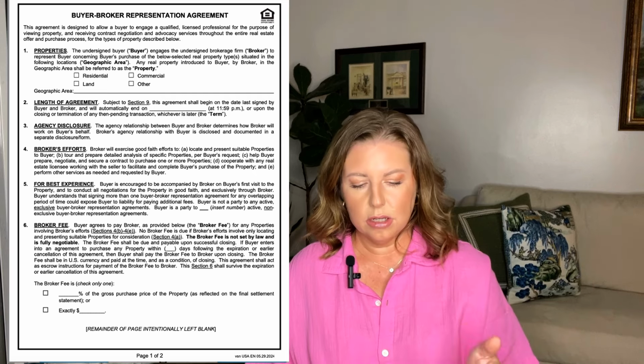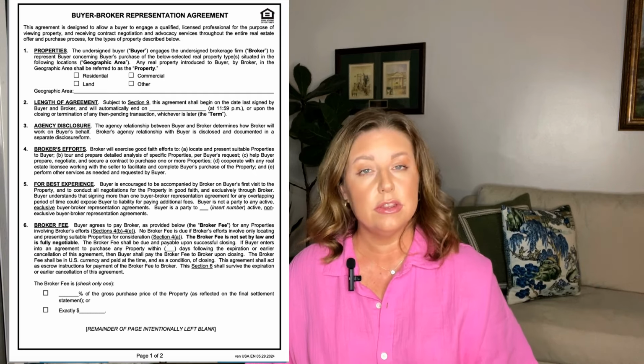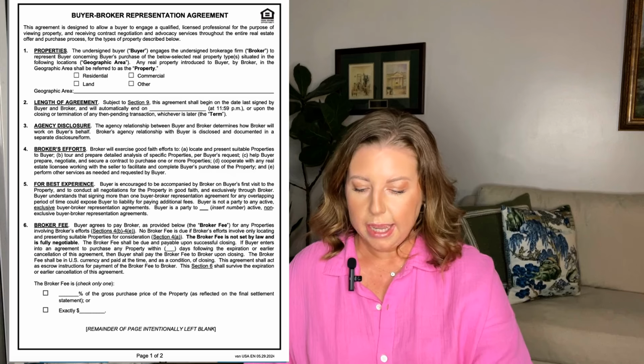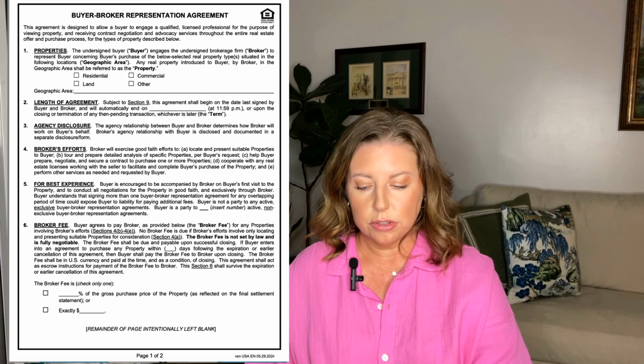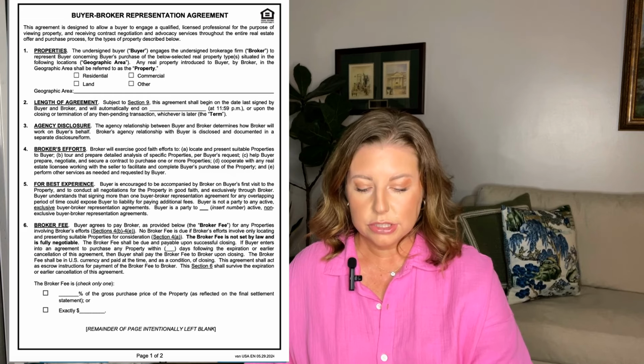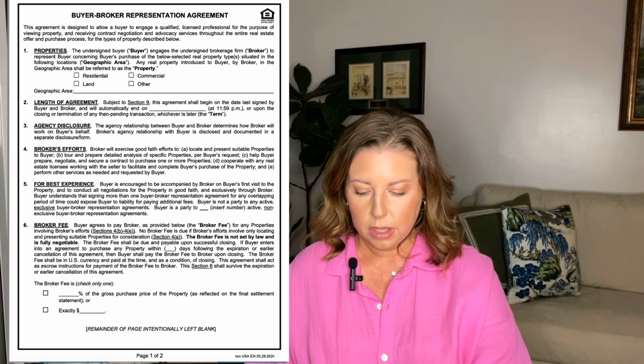It will automatically end on whatever date, or upon closing or termination of the then pending transaction. Number three, agency disclosure. The agency relationship between the buyer and broker determines how the broker will work on the buyer's behalf. The broker's agency relationship with buyers is disclosed and documented in a separate disclosure form.